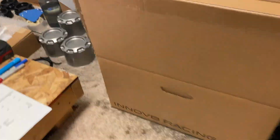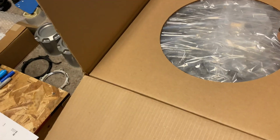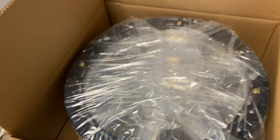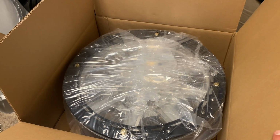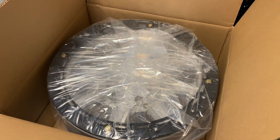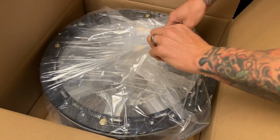Got it. Cool. Let's take a look at these. Yeah, probably over-packaged them, but I wanted to show everybody how you're going to get your wheels, right? Yeah, absolutely. You get the inserts. We like it. UPS ships their stuff, so you guys know the deal. Gotta be careful.